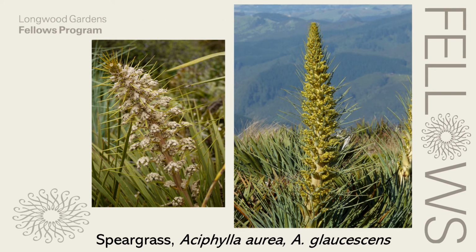On to New Zealand spear grasses, and here we're going further up into the subalpine and alpine parts of our mountainous regions to see these. There are about 40 species of speargrass, ranging in size from the diminutive to the absolutely enormous. They're actually in the same family as carrots, so you will see the similarity in the flowers, but that's about where the similarity to carrots ends.